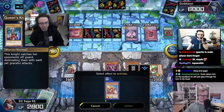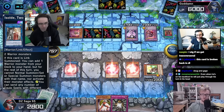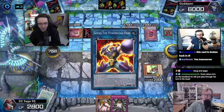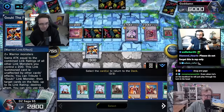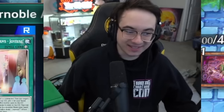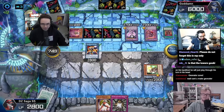Oh, this is kind of messed up, actually. Let's see. I use three monsters, four link arrows to summon the almighty Goki the Power Load Ogre. Oh, Nekring. Activate its effect. I just forgot this was a part of your strategy, yeah. I just forgot this guy, believe it or not.